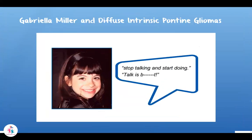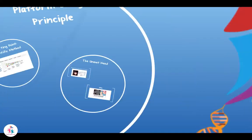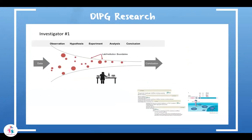And her frustration really was born out of a shared frustration amongst many investigators that are dedicating their lives towards meeting the amelioration of disease for these children. Gabriella was suffering from DIPG, a disease for which we yet have no cure, and was anxious to try and promote an accelerated process. But she and many of us recognize that it's very challenging for individual investigators working in their own individual diseases to make the kind of progress in the absence of additional resources and platforms that can really harness data to its fullest extent.